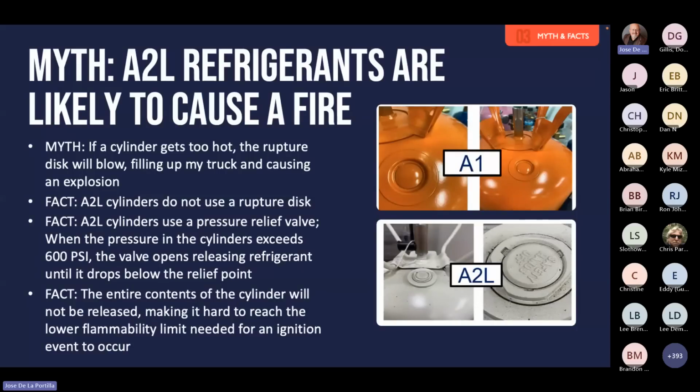Now, Don, here's another portion of why they're less likely to cause a fire. Can you walk us through this?